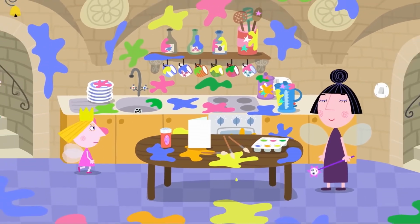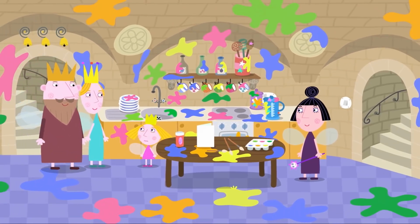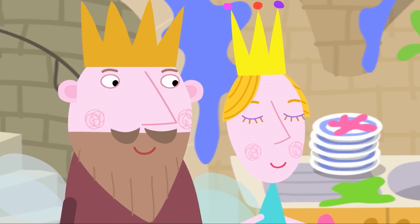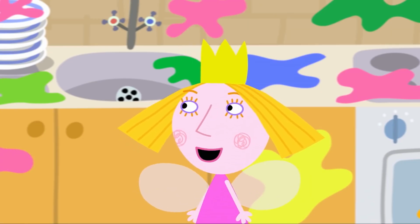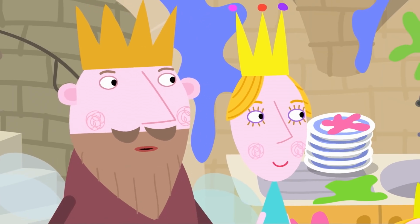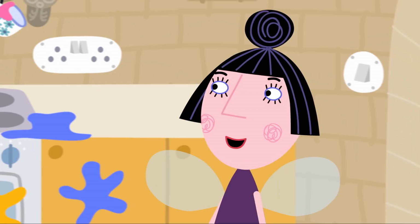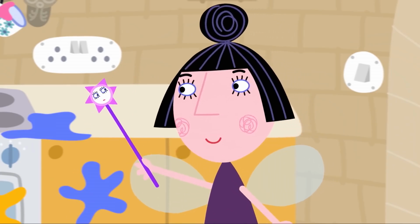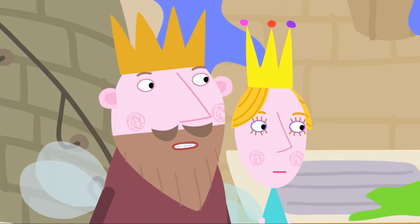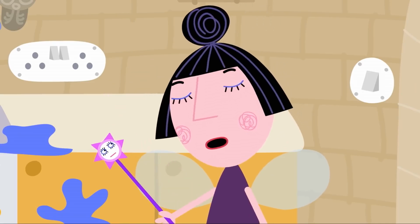If there's no magic today, how can I make Ben a birthday card? Well, you could make the card by hand. Really? Could I? And I can help you. Nanny Plum, I think you'll be busy cleaning up the kitchen. That will take but a moment with my fairy magic wand. But there isn't any magic. You've stopped all the magic for one day. Oh, yes.